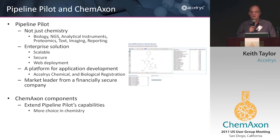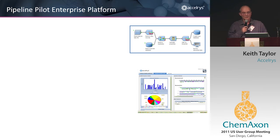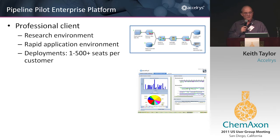ChemAxon produces a whole bunch of components that extend Pipeline Pilot's capabilities. They're available from ChemAxon. You can use them if you have Pipeline Pilot. And it gives you just more choices in what you do, things to try. I mean, the more, the better for the personal productivity tools that we're focusing on. So what's been going on?